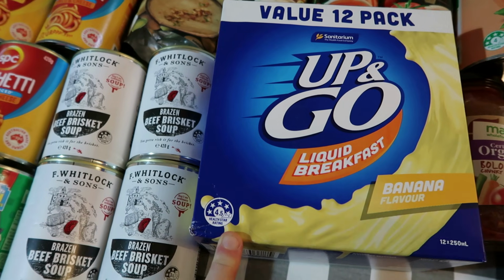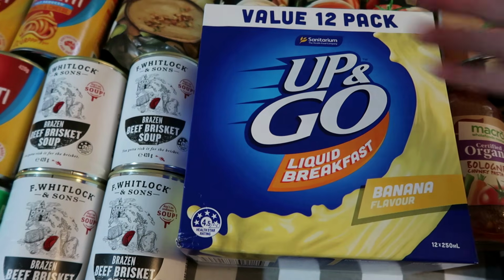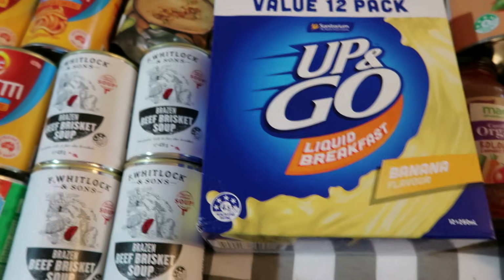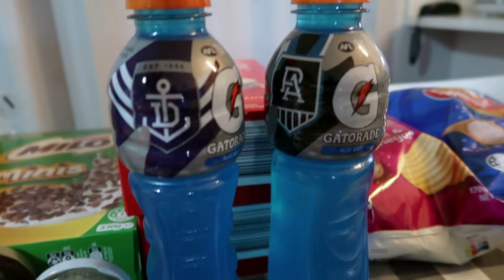My oldest boy in high school just really likes it because he's got 8-hour days by the time he catches buses and things like that, and these just come in handy. They don't have to be put in the fridge, even though I do put them in his lunch bag, but it's just that extra thing he can have before he hops on the bus in the afternoon or when he gets off the bus in the morning.